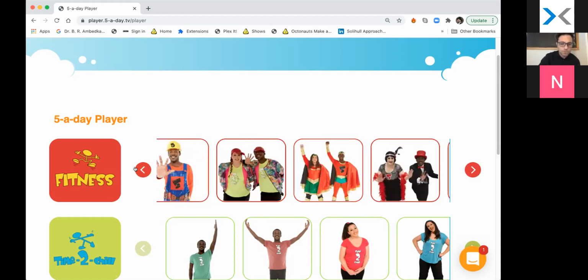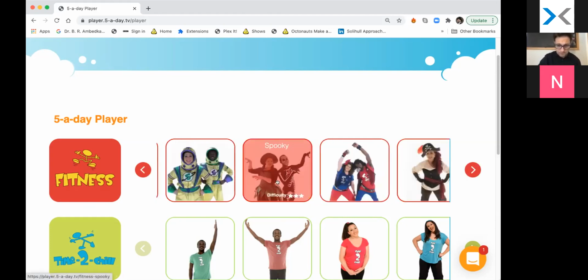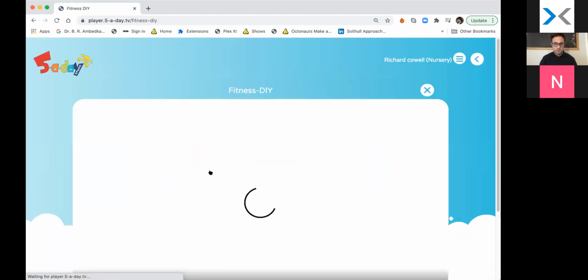We also move our most popular ones to the front. Superheroes is the number one hit. DIY and fresh are also up there. At this time of year, we've got a spooky one, which gets loads of hits too. So this is what you look at. I'm going to use DIY as an example.